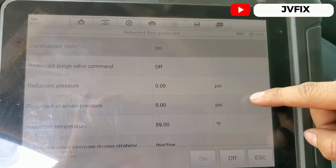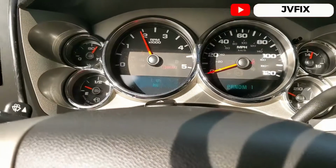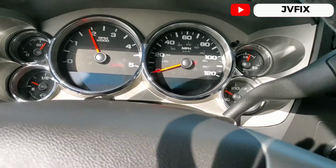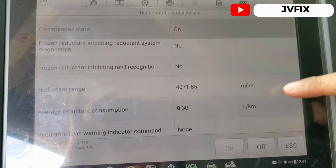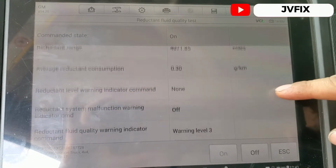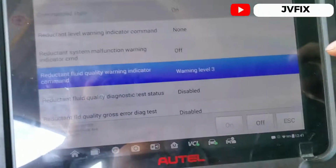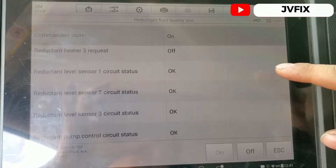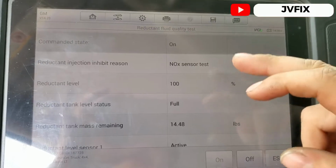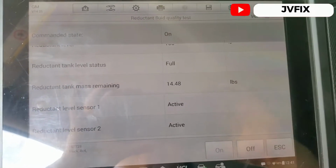And this is the reductant pressure. That's when it's pressurized, and we can see the truck raising the RPMs really quick. So this is the test that it should perform. And here I have a warning. This is the warning that I have, and that's why it's limiting the truck. So we're gonna wait a little bit until we see the test, and I'll be back when this is done.